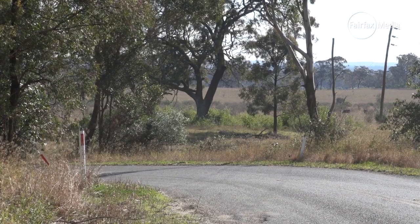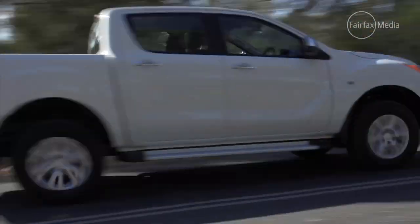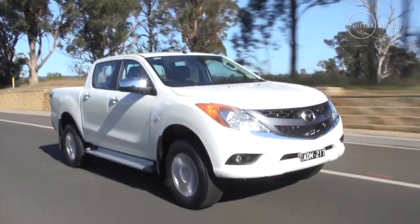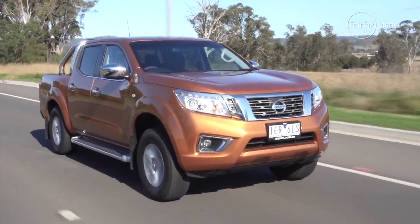In a tight battle, it is the BT50 that stands out in a traditional utility sense, mostly for its load carrying ability. However, changing consumer demands mean the ute's role is being redefined. Ultimately, the verdict comes down to what you want to use each vehicle for.